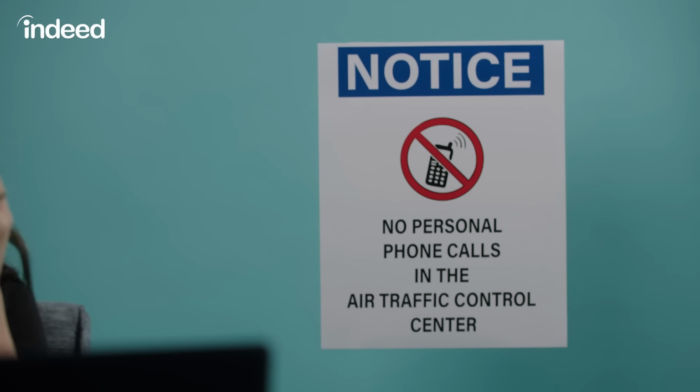Following company policies is a serious issue. If there are rules, regulations, or procedures that don't make sense to you, the worst thing you can do would be to ignore them.